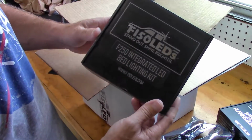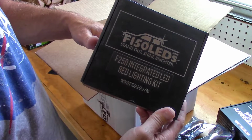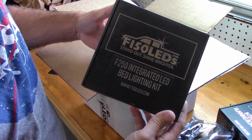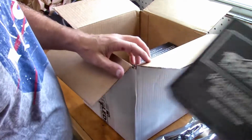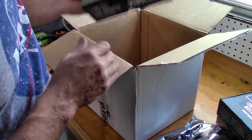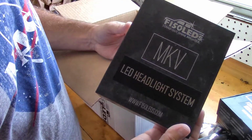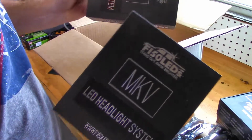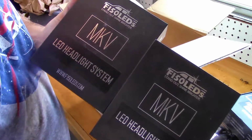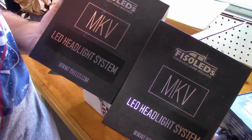And then F250 integrated LED bed lighting kit. Man, I hope they know that it's an F350. What are we gonna do? Oh no. Just kidding. Same thing. Then we have the LED headlight system. And one more. 2 LED headlight systems.